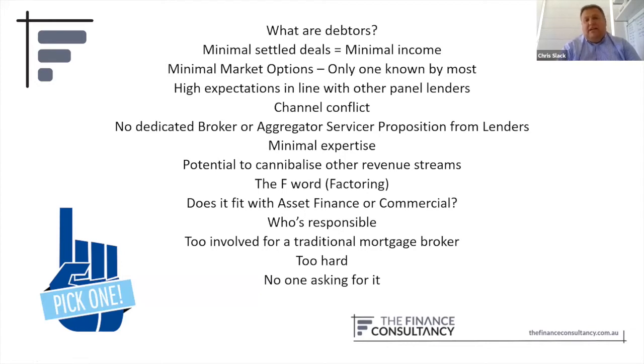A lot of the lenders and aggregators, there's just not the same level of service proposition in debtor finance and trade finance that these aggregators are used to seeing as a rule. These guys are used to having very detailed and elaborate service from the aggregation to the aggregator, which is different. And look, I'll explain why that's the flip side to that and why it's so great for brokers themselves on the other side.